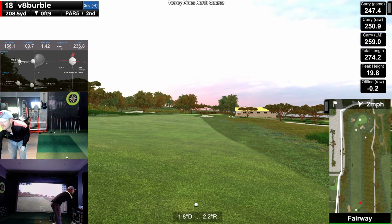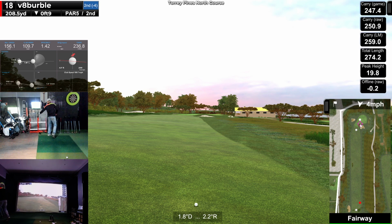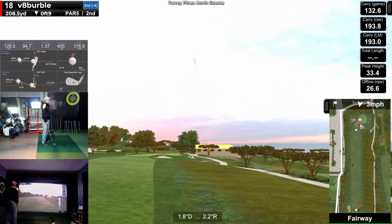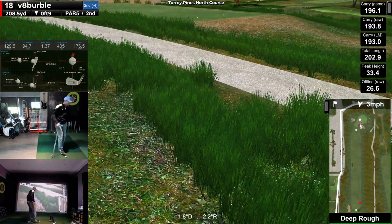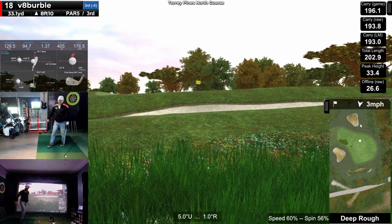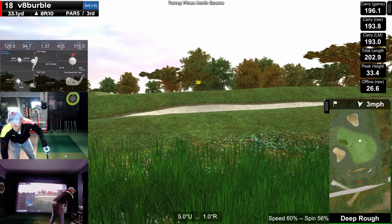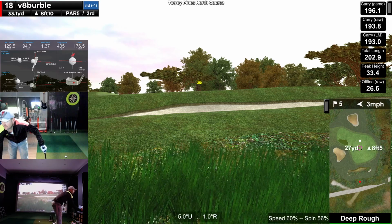Long, mate, 208. All right, one of those 5 irons a minute ago, without pulling it left, starting it right and pulling it round. Oh no, that's the house. Not that far. Oh boy. Bit of work to be done yet. Okay, 27 up there. And uphill.